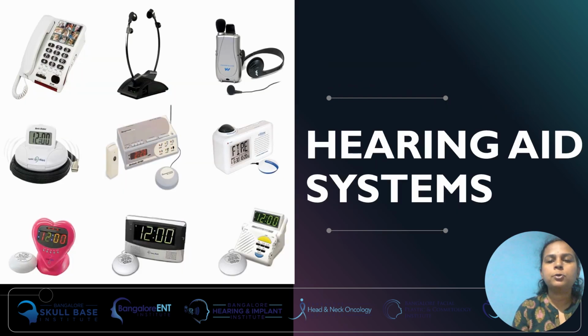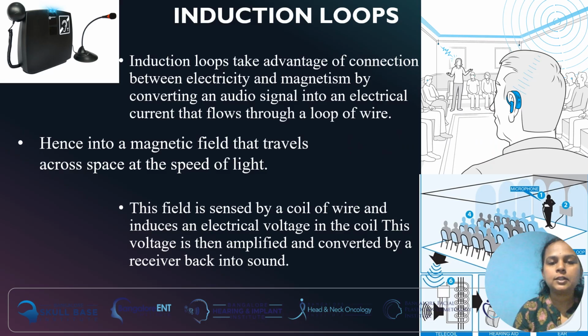Next we are talking about hearing aid systems, like FM systems, induction loop systems, etc. First I'll be talking about the induction loop system, where induction loops take advantage of the connection between electricity and magnetism by converting the audio signal to an electrical signal, and that flows through a loop of wire, where the loop of wire will be around the neck of the receiver, or the chair of the receiver, and it is connected to the hearing aid and also to the speaker.